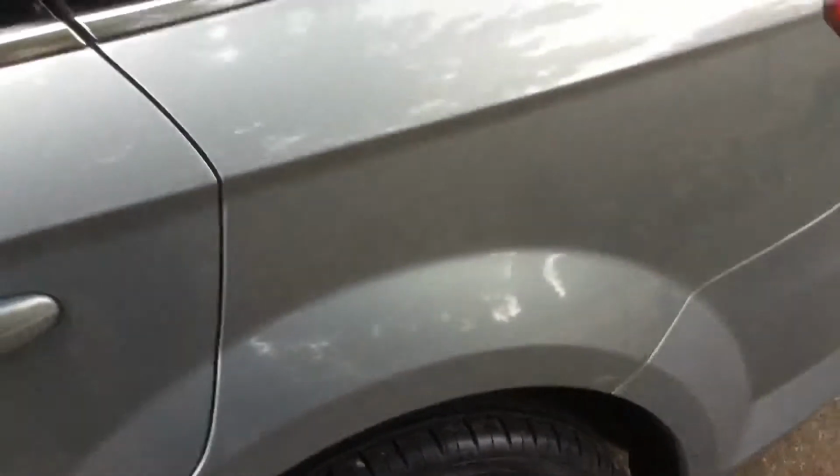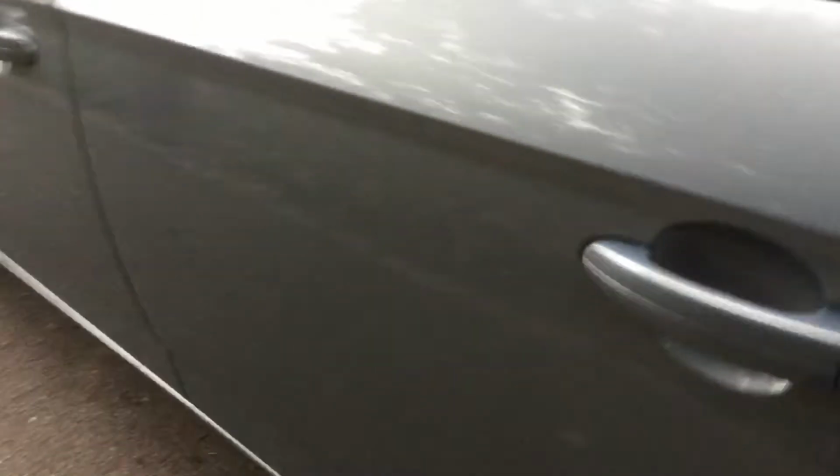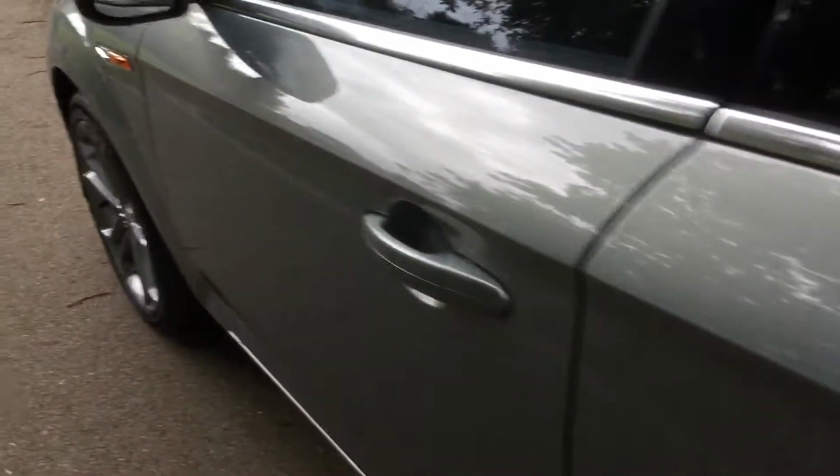Okay, right. So, nothing really to mention on this rear wing at all. All looks really good. And again, the same sort of thing on this door. All looks really good on the door. A couple of very, very tiny hairline scratches there, but nothing really to write home about. Go around the front here.